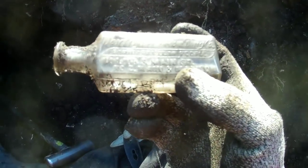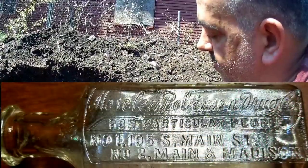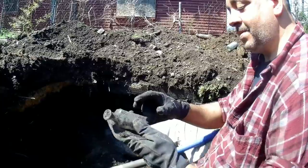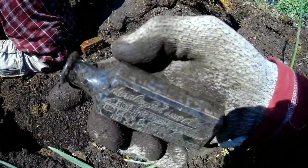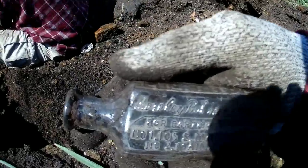Oh, that's pretty. Read it out for me. Moseley Robinson Drug Company. For particular people. I like that. Yeah, gotta love it. For particular people. Alright, that might be my find of the day if we don't come out with anything else. I like that one. Alright, let's keep going.